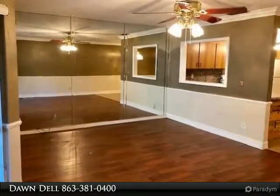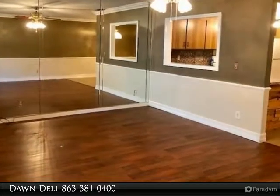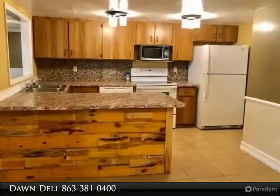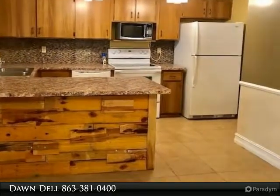Tile floor in main downstairs floor and carpet upstairs in the bedrooms. Both bedrooms have a small balcony to enjoy your views. Lake Jackson access has a sandy beach with dock. The sunsets here are amazing.